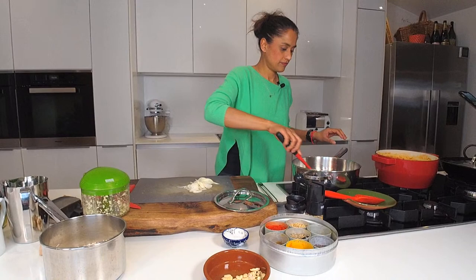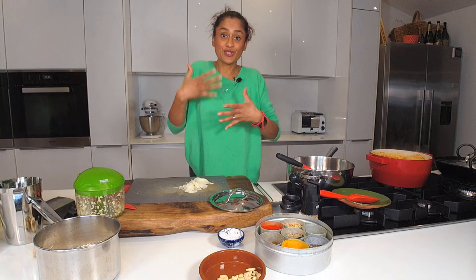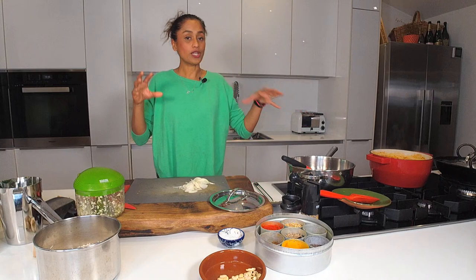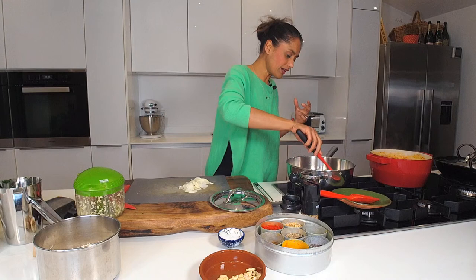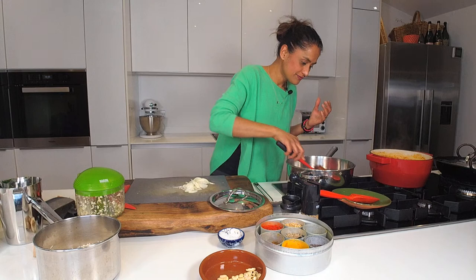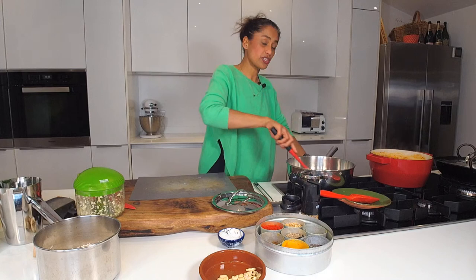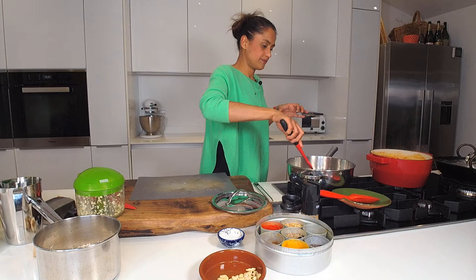Okay, as soon as it's aromatic, as soon as it smells yummy, the onions are going to go in. Whenever you're cooking with ghee, the smell of ghee is very, very different to oil as well. So just smell it and just see. You can always tell. There you go. So my aromatics are starting to come through now. I can smell the cumin in particular. So in goes my onion. And I'm going to turn the heat down a little bit, just because I want to get a little bit of colour to my onions, but not a lot.